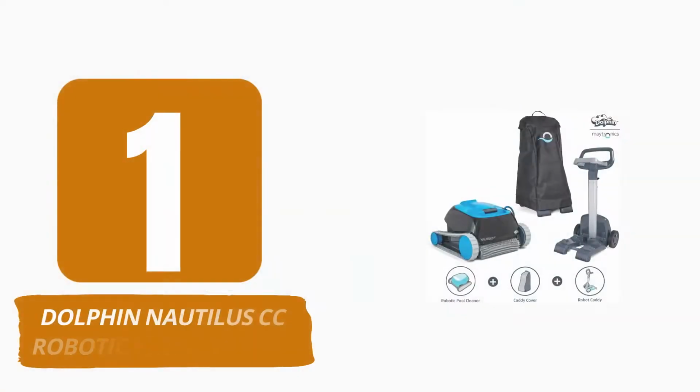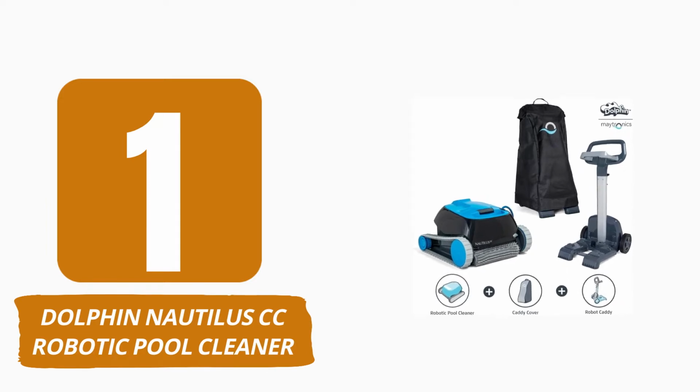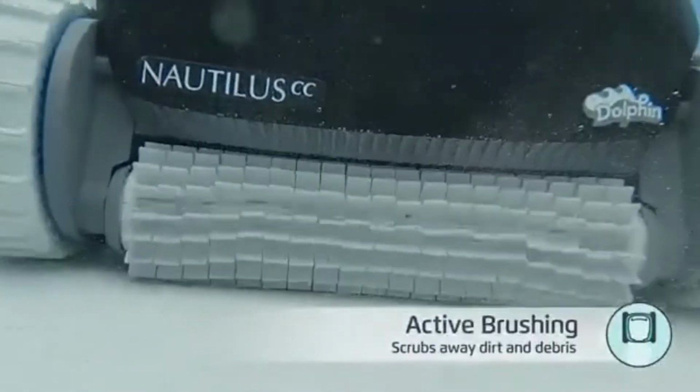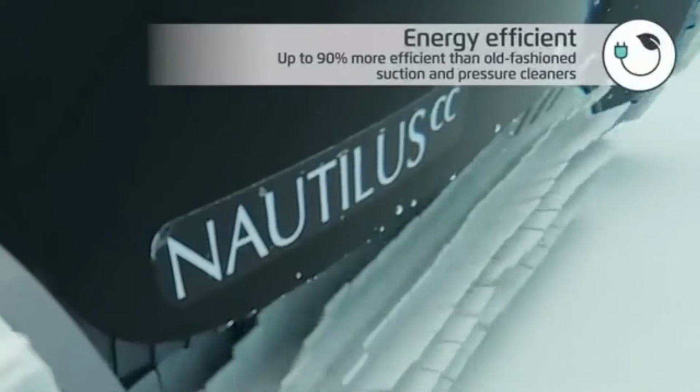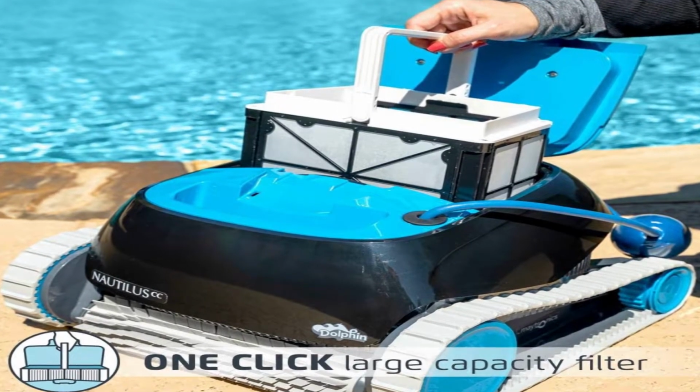Number 1. Dolphin Nautilus CC Robotic Pool Cleaner. Why you should get it. This compact cleaner has a weekly timer and offers intense scrubbing power that works well on most pool surfaces. Keep in mind, with a range of 33 feet, this robot won't work for very large pools.